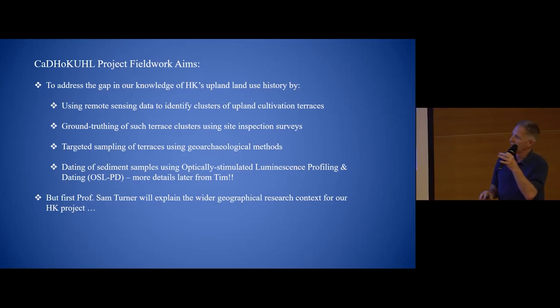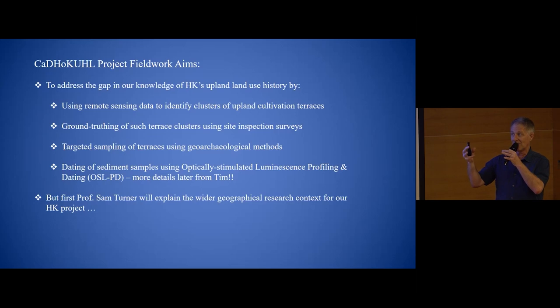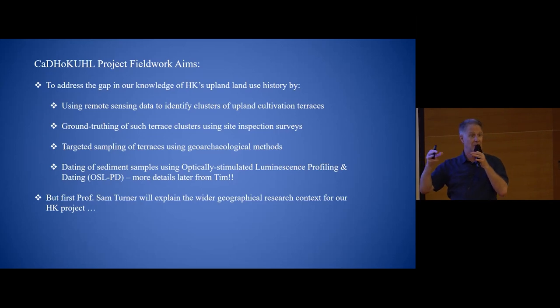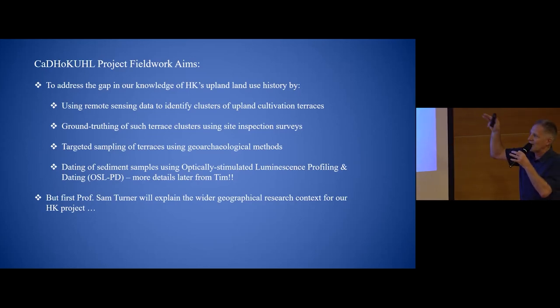It's a very long name, so we call it OSLPD for short. And we'll have more details of that from Tim later. And this is quite a new innovative technique designed at the Research Centre in Scotland, where Tim has been involved for many years. About a decade ago this was devised, and Sam and Tim have been working on projects around that kind of Mediterranean region in particular, applying this methodology to date mountain terraces. So we're hoping it works just as well in Hong Kong as it does in these other places that work has occurred. So that's a brief introduction.